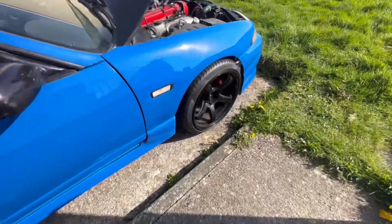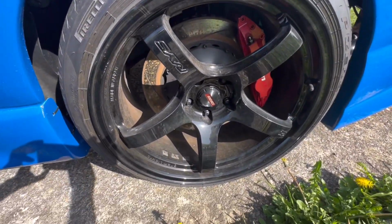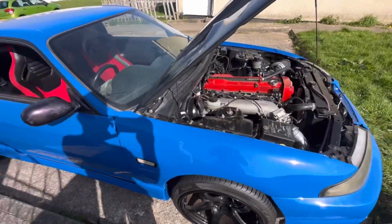Clean these wheels up as well. Look, they've only been driven twice and they're brand new wheels. They look well crusty. Let's get it foamed. Let's foam some stuff up.